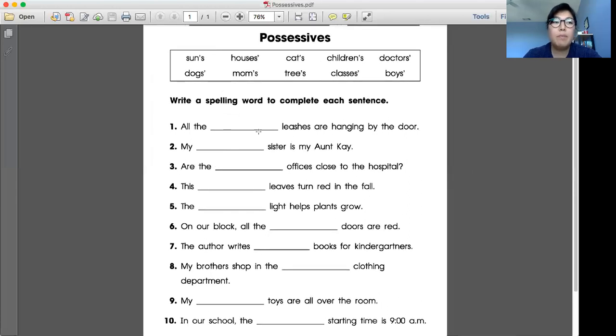All the blank leashes are hanging by the door. When I'm reading this, I know my clue word is leashes. Which word would best fit with leashes? Dogs. Dogs have leashes. So I'm going to write it here, a little bigger. D-O-G-S, dogs. It's a plural noun.